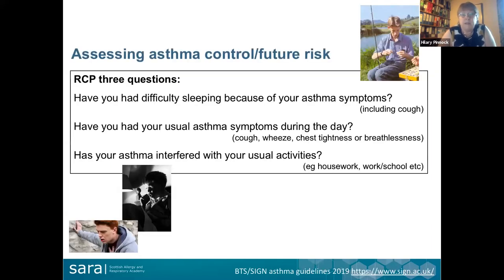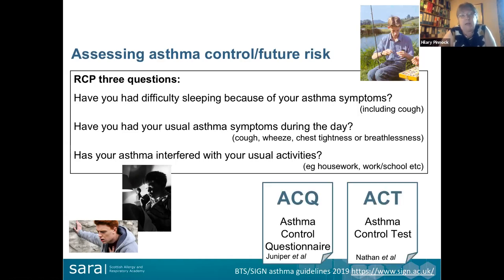The BTS SIGN guidelines, the latest update, have a new updated section on asthma reviews and assessing asthma control. And they highlight the importance of assessing symptom control and also future risk. We've traditionally in the UK used the RCP3 questions about difficulty sleeping. Max was having a lot of difficulty sleeping over the last week or so. His usual symptoms during the day and whether it's interfered with the usual activities. And we know that those relate fairly well to the well-validated asthma control questionnaire and the asthma control test.